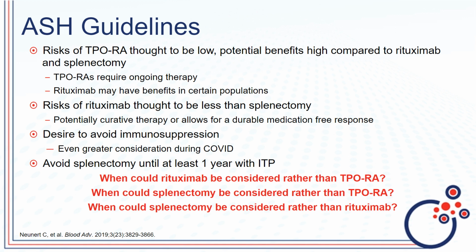There's also a strong desire among panel members to avoid immunosuppression, and this was even greater consideration perhaps now in the setting of COVID, really trying to avoid immunosuppression. Ultimately, though, the panel felt very strongly about avoiding splenectomy until 1 year with ITP, unless it's in the urgent setting. And this comes back to our case as to when we sort of said perhaps Rituximab would be the right option for the patient that was presented by Adam, in the sense that really we hadn't been having a long enough duration of ITP to which splenectomy would be the next step. But I think it's possible to continue to ask ourselves these questions as to when should we consider Rituximab over a TPO-RA, or when might splenectomy be the right choice for a patient? And how do we work through this?